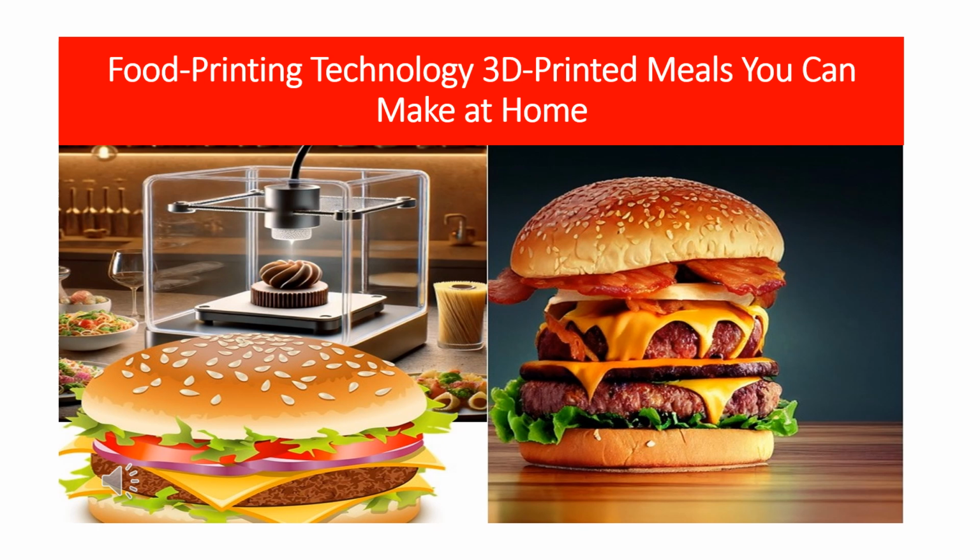Step 7. Post-processing and cooking, if necessary. Some 3D printed foods, like chocolate and icing, are ready to eat immediately. Other foods, such as pasta or pizza, may require baking, boiling, or frying after printing. Check for structural integrity before transferring to the next step.